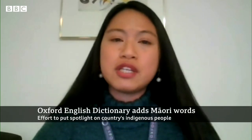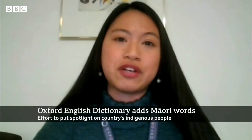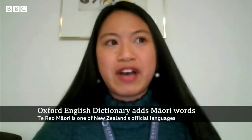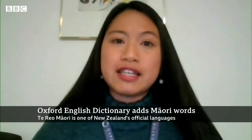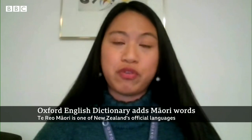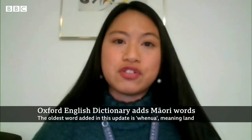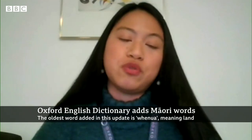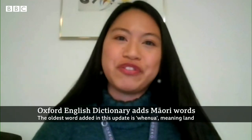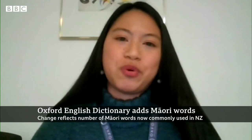So words from New Zealand and even words of Maori origin do come into the dictionary as part of these regular updates. But what is different with this particular update is that we've actually looked specifically at New Zealand English. So we did an editorial project in which we focused on New Zealand English and found all of this evidence for Maori words being used in this variety. So that's why this is a particularly large batch of New Zealand English words and Maori words that are being added to the OED at this point.